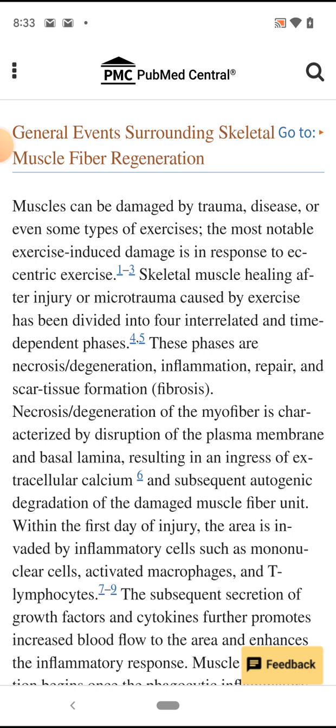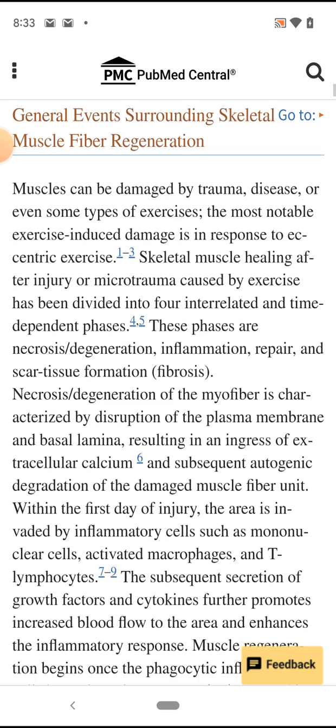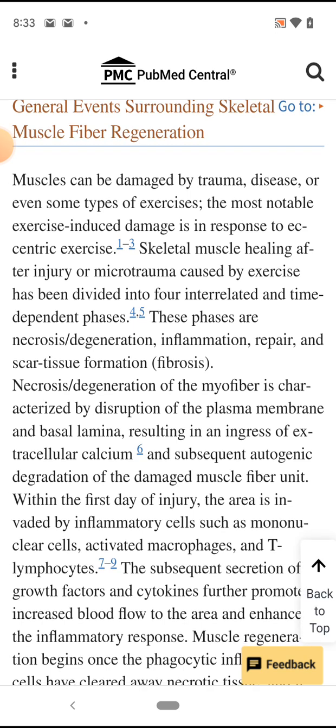So muscles can be damaged by trauma, disease, or even some type of exercises. Yeah, definitely exercises. A muscle could be damaged all kinds of ways. Now, the type of damage you're looking for is the repair and remodeling type of damage, okay? You don't want to get your muscles damaged with disease and try to grow muscles through disease. That's not going to work for you. All right, so they're talking about exercises. The most notable exercise-induced damage is in response to eccentric exercise. I told you, it's never concentric. It's always eccentric exercise. Everything is eccentric.